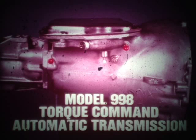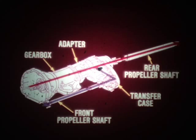For 1980, the Eagle is equipped with the Model 998 Torque Command automatic transmission. This is the same unit that was previously used in AMC V8 applications. The transmission has a conventional, non-lockup torque converter and a 3-speed planetary gearbox. It is coupled to the Eagle's transfer case by a special adapter. Engine torque is transmitted to the transfer case, driving straight through to the rear propeller shaft and offset through a chain to the front propeller shaft.